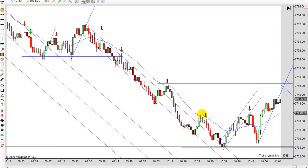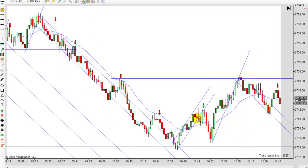Then we move down, you come back, and you get another first entry, and you get a lower high. And this actually went higher and turns down here, goes out the other side. Another nice trade, but you got a break and at least a couple legs down, and now we bounce.